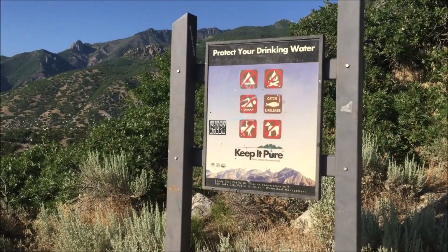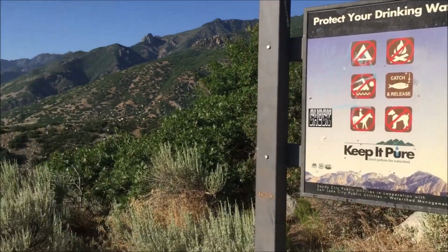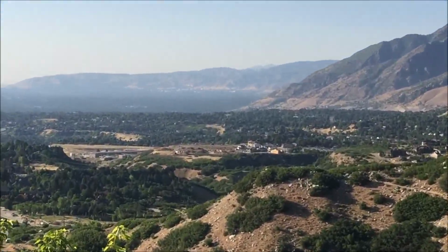So just in case you're wondering, at the reservoir here, you cannot swim, you can fish, but it is catch and release only. There's a nice little bench that you can sit on when you get to the reservoir. Just a little bit more view of Salt Lake Valley over here.